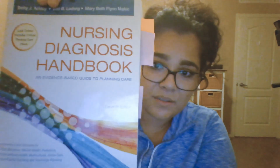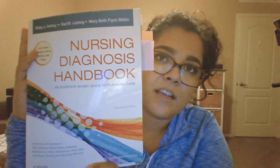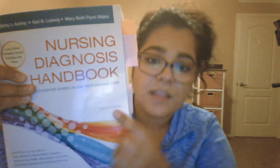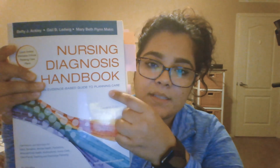This is also, as I said, Lippincott has mostly everything. This was on the recommended list, but it was optional, not like you have to buy it. This nursing diagnosis handbook from Elsevier. Some programs utilize Elsevier. I know in Arizona there's a school that uses Elsevier instead of Lippincott. This nursing diagnosis handbook is the 11th edition. I looked at the 12th edition. It was pretty nice too, but I like the way this one is broken up.